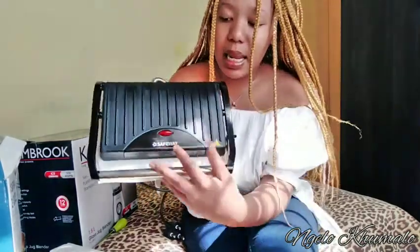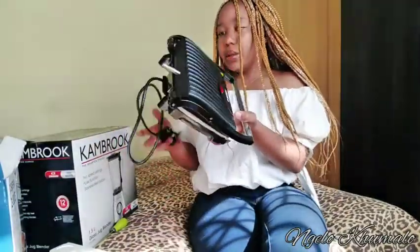This is actually cute. So this is the indicator light. So it switches on here.